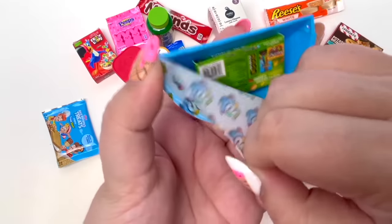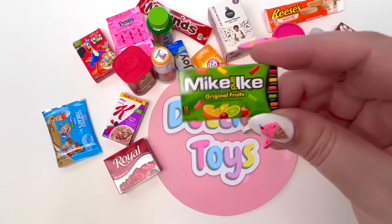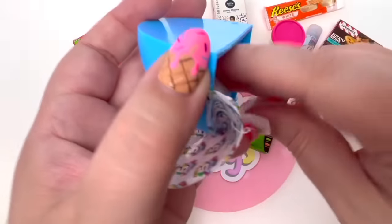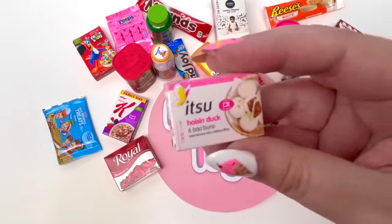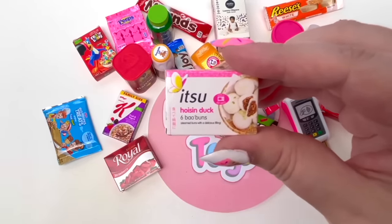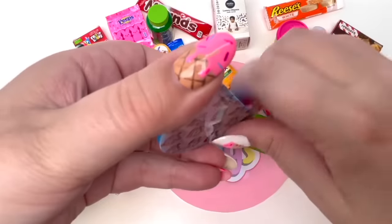Let's see what else we're gonna get. All right, so we got one of the Mike and Ikes. Here we go. Ooh, what's this? Okay, so it looks like this is the other one. We have Itsu Hoisin Duck. Hoisin Duck? Ooh, I've never had that before.